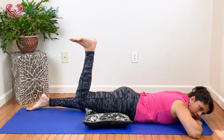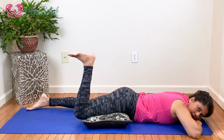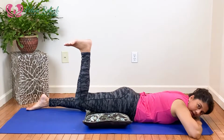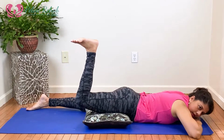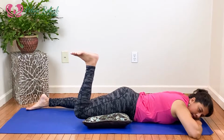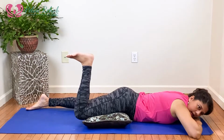4, 5, 6. Try to keep your foot as stable as you can. 7, 8, 9, and 10.